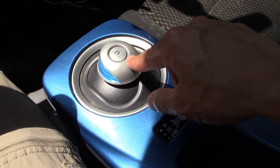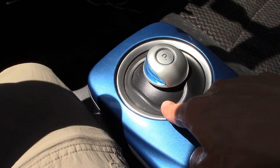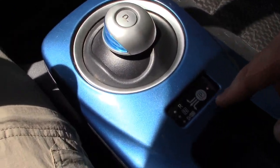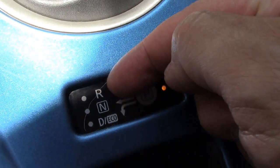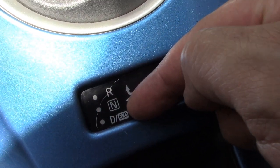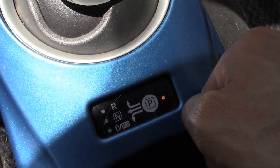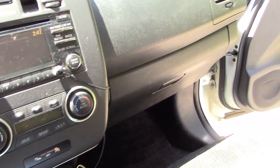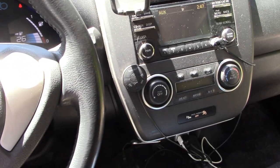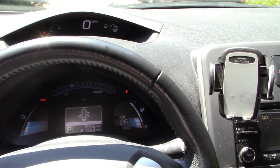What this allows you to do is go into reverse or drive or drive eco. So this car, down here in this little diagram, has neutral, reverse, and then drive or eco mode. We'll talk a little bit about drive and eco once we get out on the road, but I think this is pretty much everything to talk about in terms of the driver experience here in the front. Maybe we should get on the road.